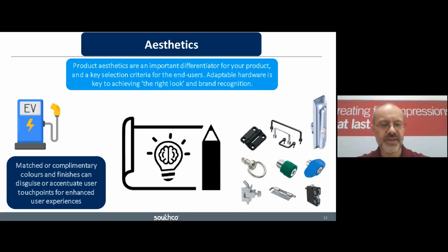And what I mean by that is matching or having complementary colors and finishes can either disguise a handle or a hinge to make it look almost invisible, or perhaps you want to accentuate it so that the user knows which points they need to interact with. I think the best example of that is for anyone that's looked at their car engine. Very often now, the points you need to interact with are colored bright yellow or bright orange, so you know where they are. You know what you have to touch, you know what you have to operate. And we can do similar things. We can help you to choose colors or finishes or textures that can help to guide the end user in the way that you want them to use your product and to interact with it.